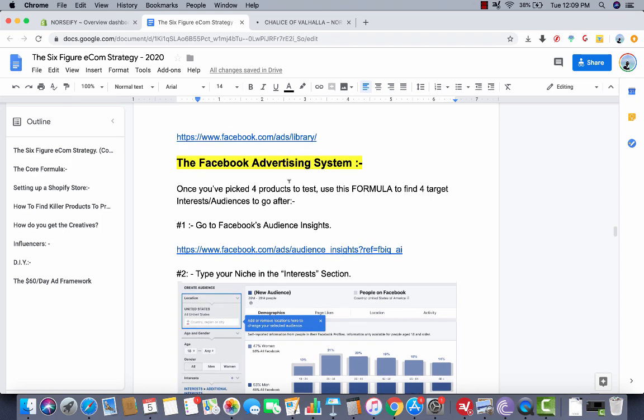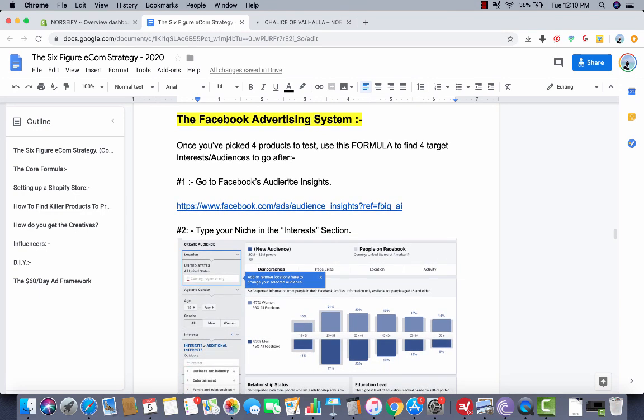Facebook advertising system. So you know how to research the products, and let's now go on to the Facebook advertising system, because now we have the store, you have the products, now we need sales, right? So once you found 4 products to test, use this formula to find 4 target audiences to go after, okay? Because now we have the product. Now you need to know what audiences to target.